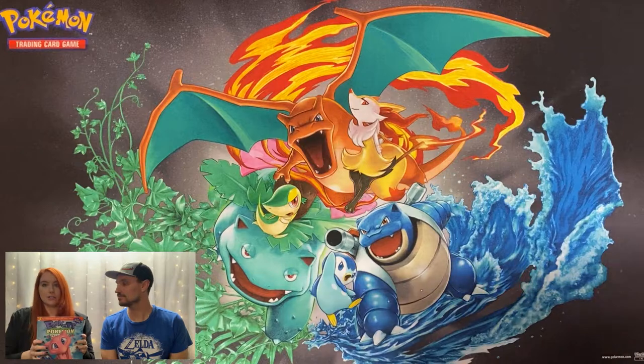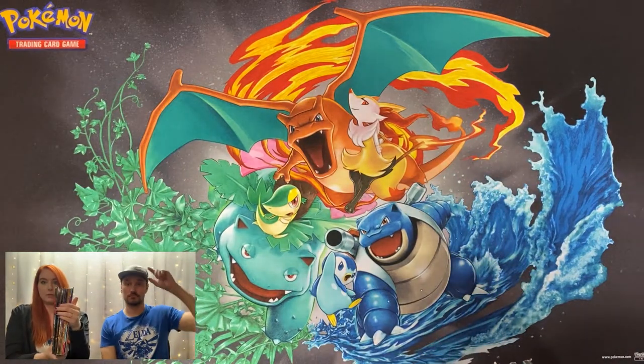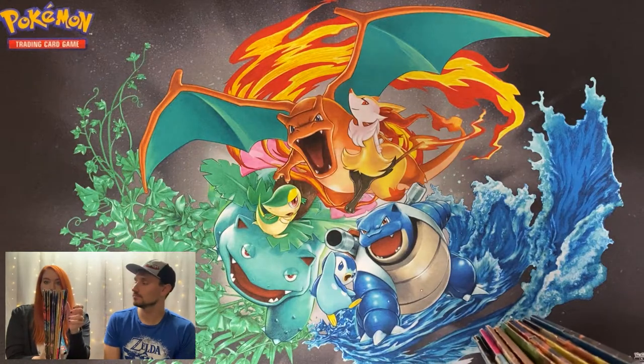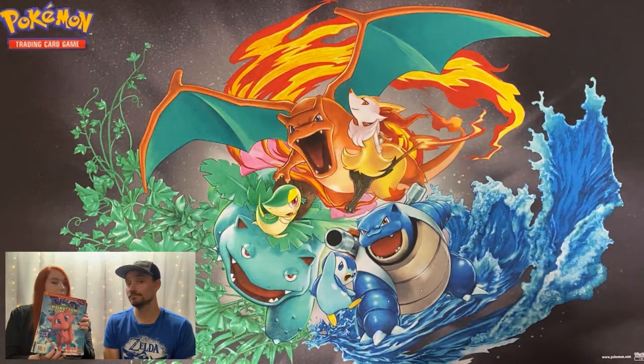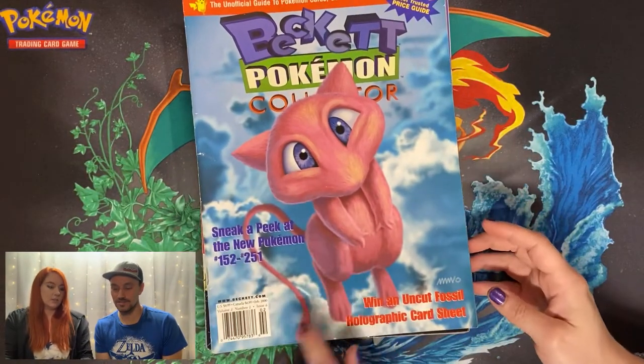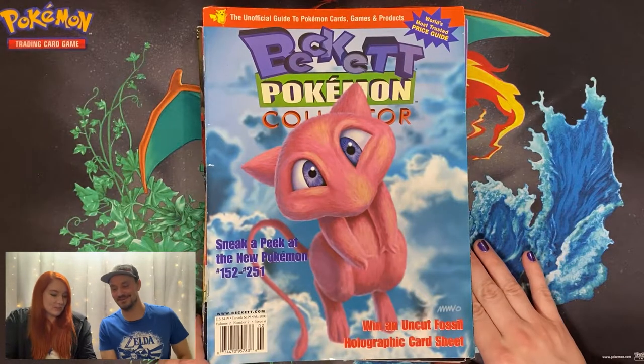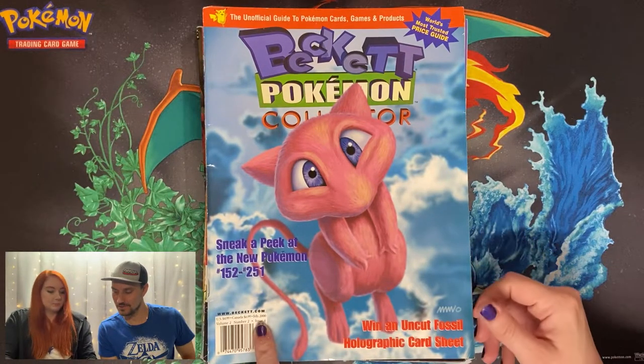So my mom actually found all these Beckett magazines on an auction, and she got this whole stack of them for $5. That's a pretty good deal. Yeah, and so like this top one here. That is a jacked up looking view. It is, yeah. Now this one's from February of 2000.